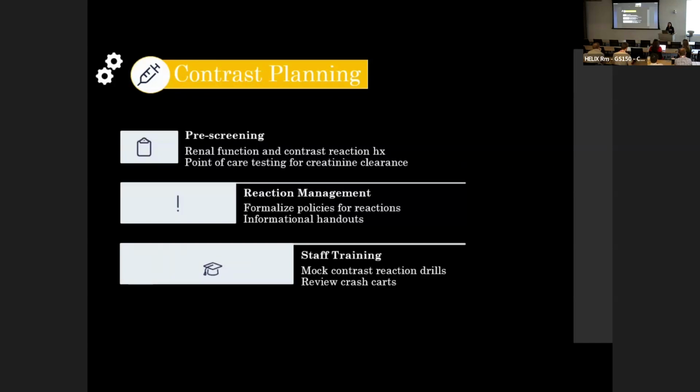And then informational handouts, so in an emergency, everyone knows what they're doing. Most people do mock training drills to get people more comfortable, get crash carts for the breast section, make them easily accessible, and make sure everyone knows how to use them and where to find things in case there is a real emergency.